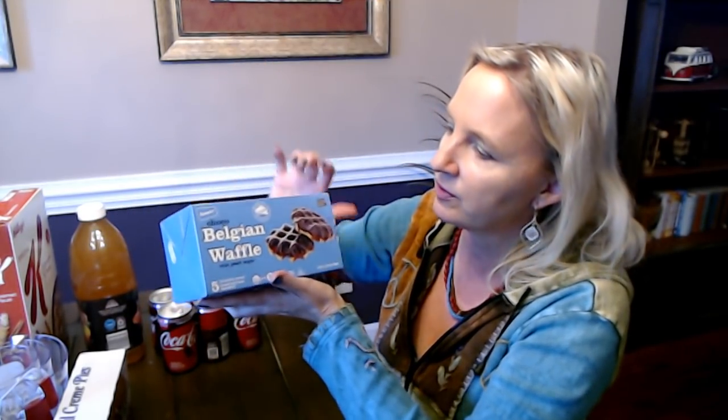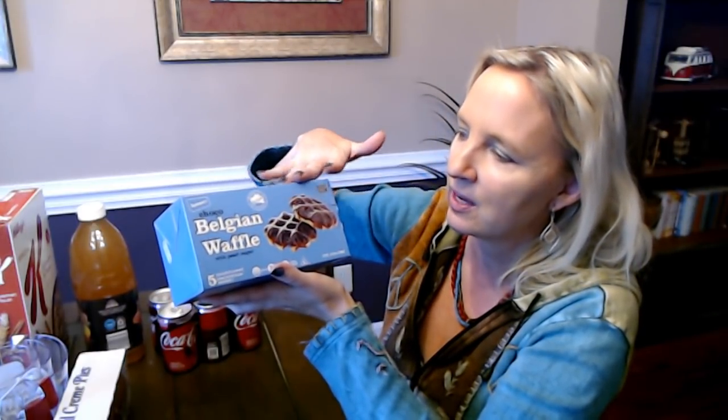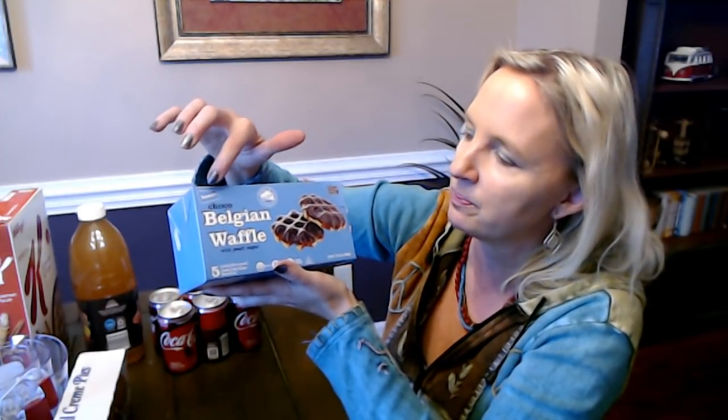Now these are also up near the front with the seasonal stuff. They have Benton's Belgian Waffles with pearl sugar. They look good. Looks delicious. Choco Belgian Waffles. And these were actually made in Belgium. They are imported from Belgium.